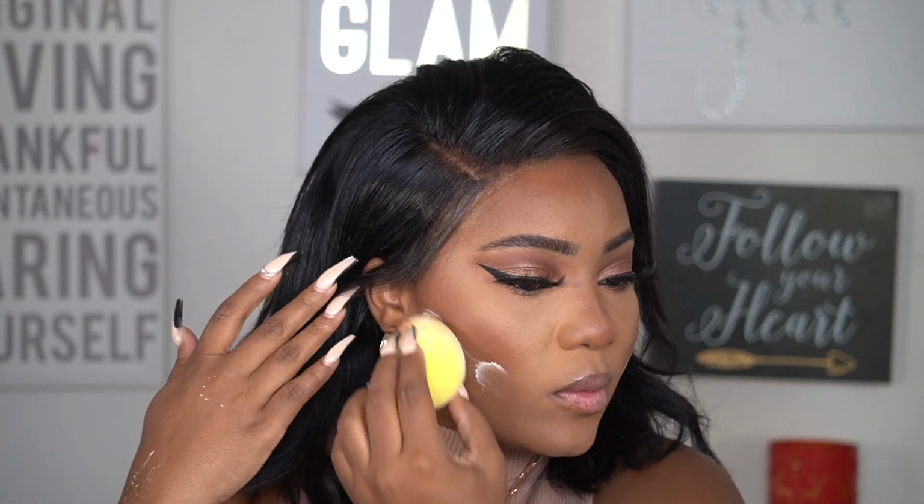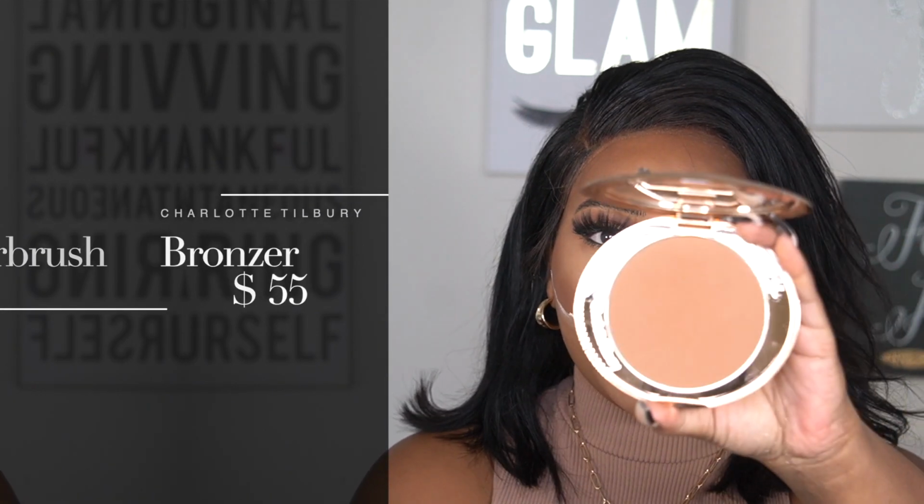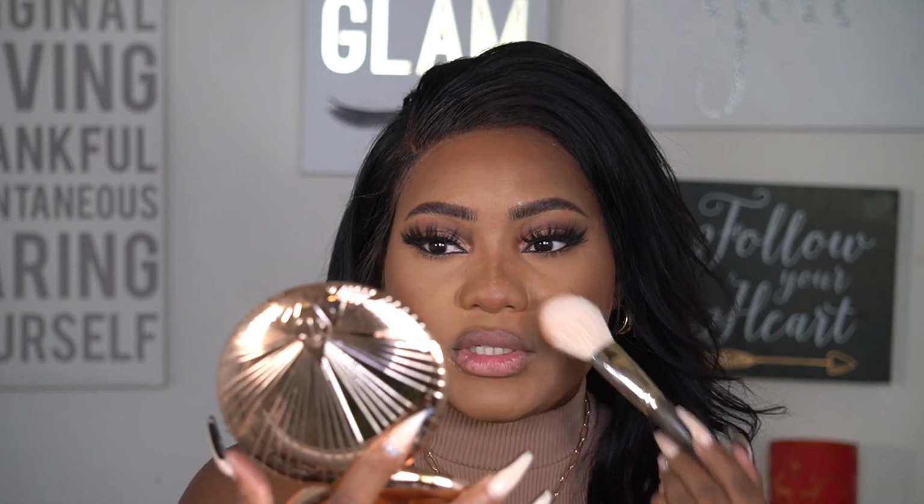I'm just gonna cut this a little bit. And now to really give more warmth to my face, I'm going to be using my Charlotte Tilbury. This is the number 3 Airbrush Bronzer. And this shade really helps to warm everything up. I love that it's such a wide pan, and it's the perfect shade. If I were to go with number 4, that was going to be too deep and it wouldn't have served as a bronzer. I would have just been taking more darkness on, but this really warms my face up, which a bronzer should.